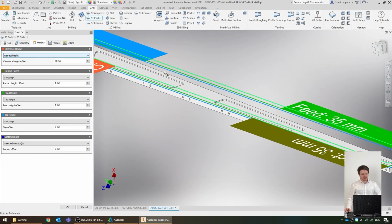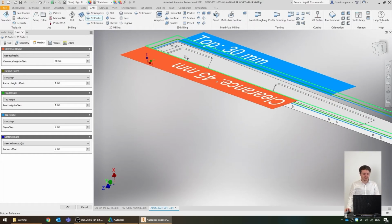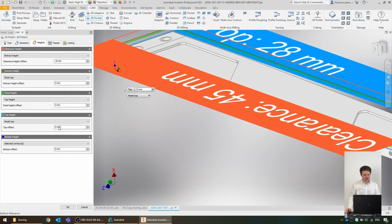Next, for the heights, by default, it's trying to start from the top of the stock. Now, if we're only making so many of these, it doesn't really matter, but if we're making lots, then the cycle time really matters. So you might say, rather than starting the spiraling down from the top of the stock, let's go ahead and start it from the top of the model. And then it was 3mm deep, we've left on 0.5, so we might say top of the model -2.